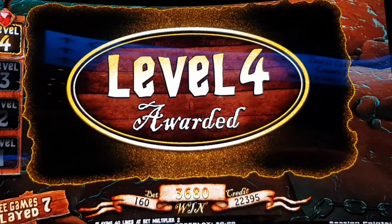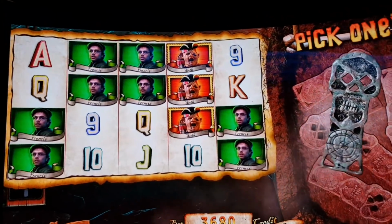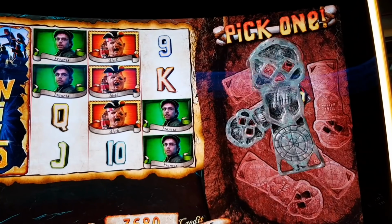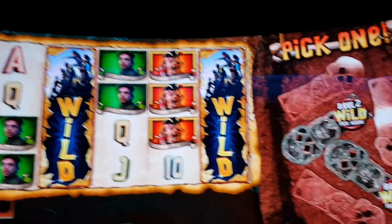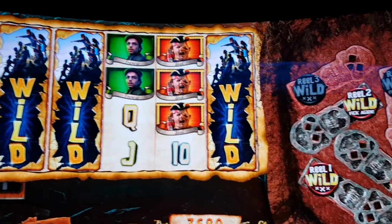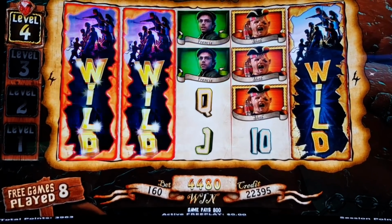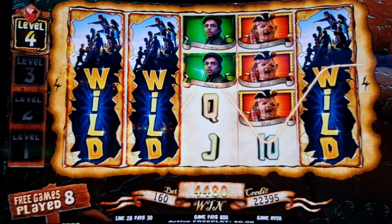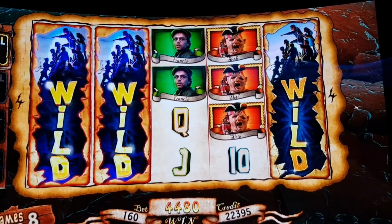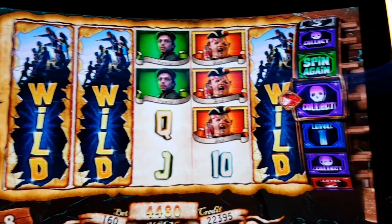Right, so on level 4 now. So this turns reels into wild. So reel 2 wild. Five, yeah. Got one more pick. So I don't think that's great. So on 44.80. Now this is where it tends, so we've had 8 free games here, this is where it tends to collect once you've got to level 4. I'm not going to touch it, it's thinking about it. Okay, I'll press the button. Here we go. Let's hope we don't collect.